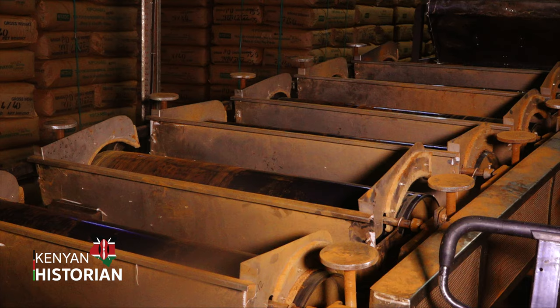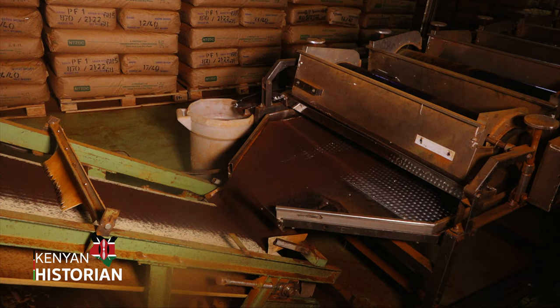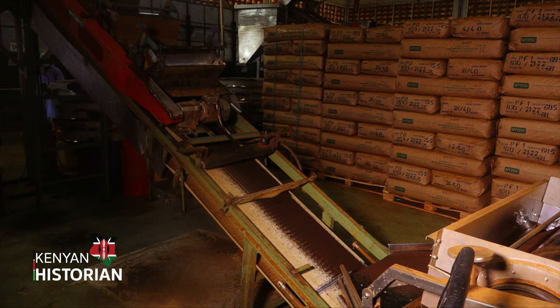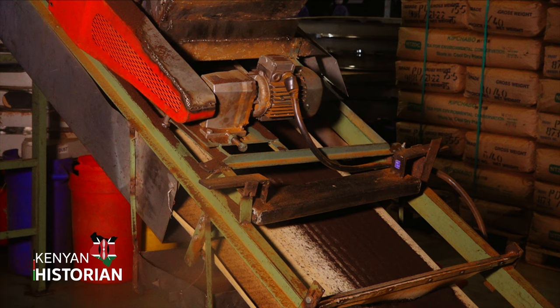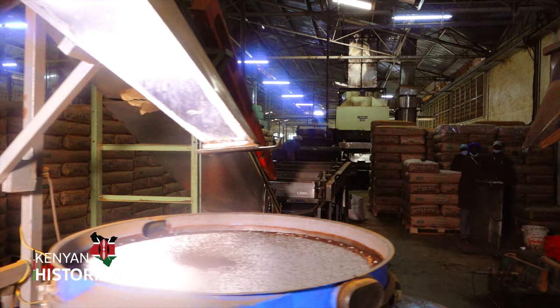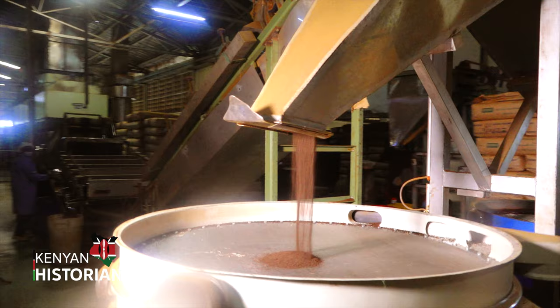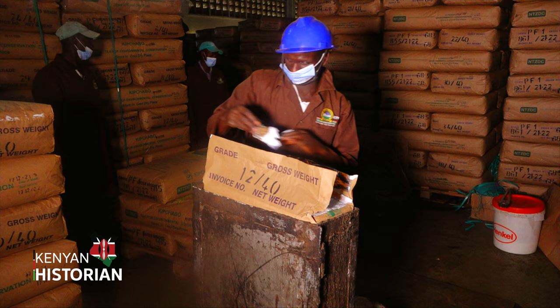It is then sent here for sorting and grading. It is sorted into particle sizes by sending them through sifters that sift them through different meshes. This helps to categorize the teas into different grades: dust, PCOE, BOP, and etc.